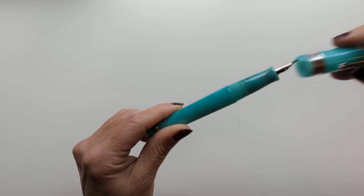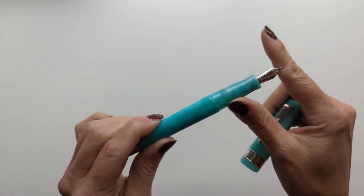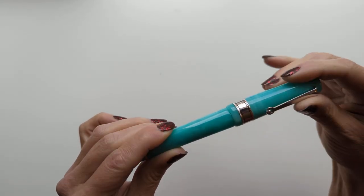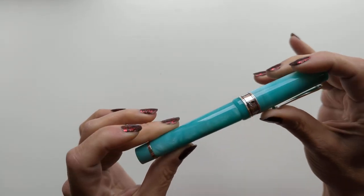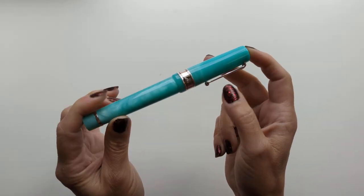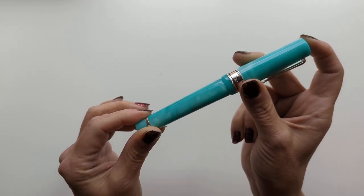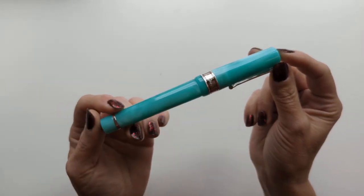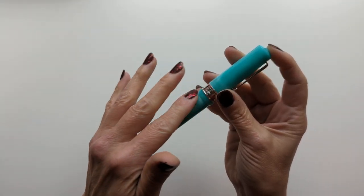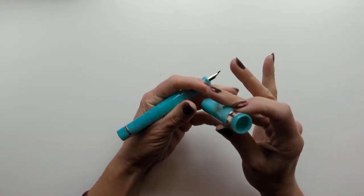It has a medium nib, but it's a pretty wet writer and it's fairly flexible. They make their own nibs and sometimes I just go look at their website because I dream of owning another one, but they're not low in cost. But I adore this pen. Just beautiful. It fits well in my hand.